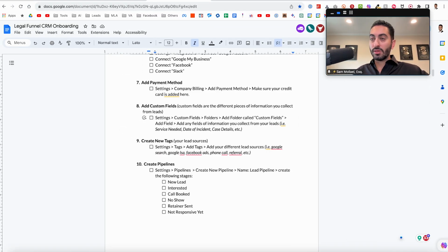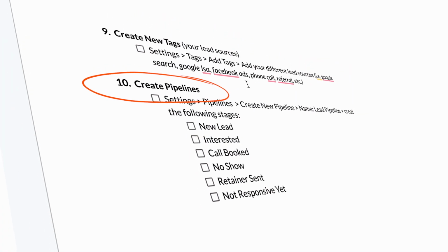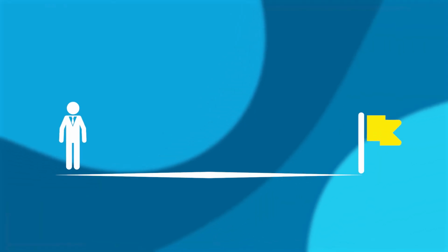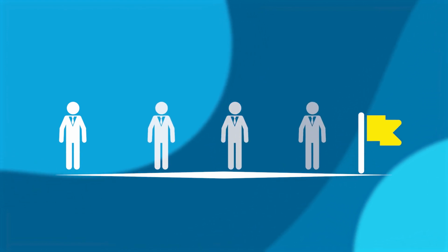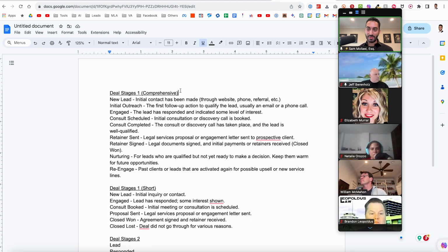Then the important part, and we're going to spend some time here, is your pipeline. It doesn't matter which CRM they use, they all work on the foundation of a pipeline. Pipelines and deal stages, these are just a way to keep track of where your lead is in this process until they get them signed up. Let's go through the deal stages, aka pipelines. Everybody needs this, so let's just cover this, make sure everybody's good with these.